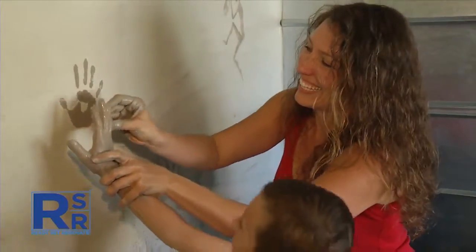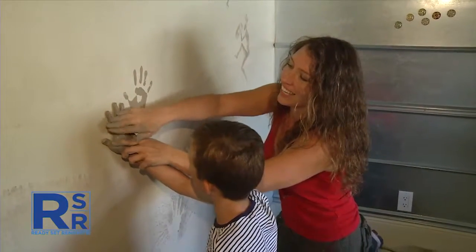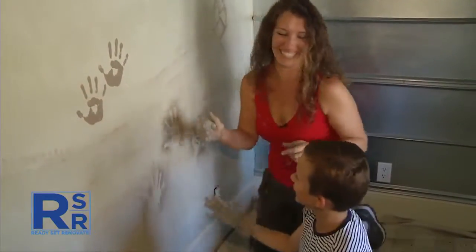Prehistoric fingerprinting. Here, let me just... We'll do one more right next to it. Good? Yeah. Good. And that one's actually attached.